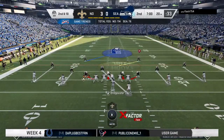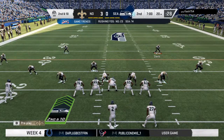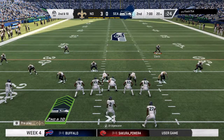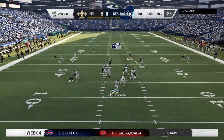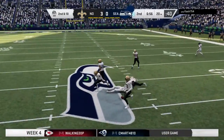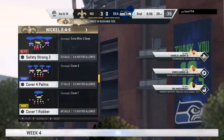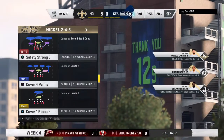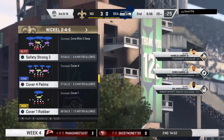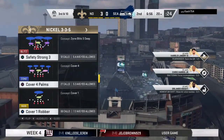The stop for no gain brings up 2nd and 10 from the 20. From the shotgun, it's Bridgewater. And that will be incomplete. Tried to dial up the long one way out there, but it'll be 3rd down. Brandon, it looked like he had his hands on it for a moment, but let's face it, that was going to be a tough catch all the way because of the presence of the defense right there as he was trying to haul it in. Yeah, nice job to force the incompletion.